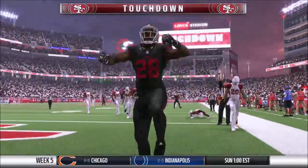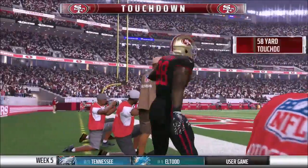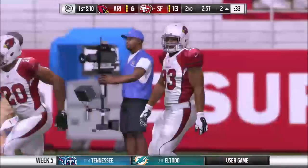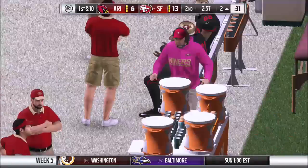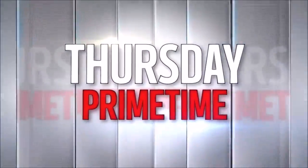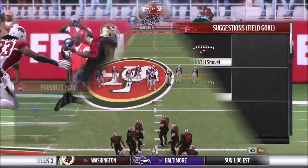Touchdown, 49ers! C.J. Spiller with his second touchdown of the game, number 7 on the year. And the 49ers add on to their lead. And always a good first half when you can hit pay dirt on second down.